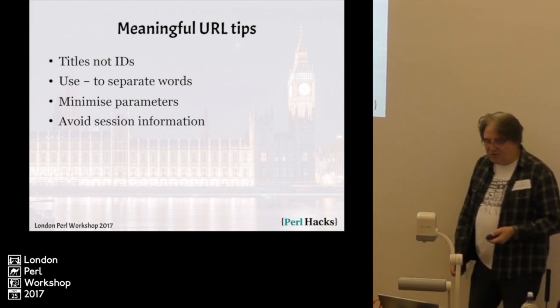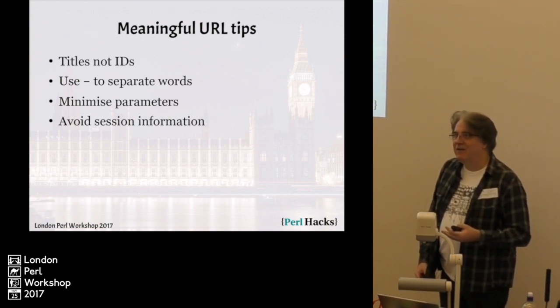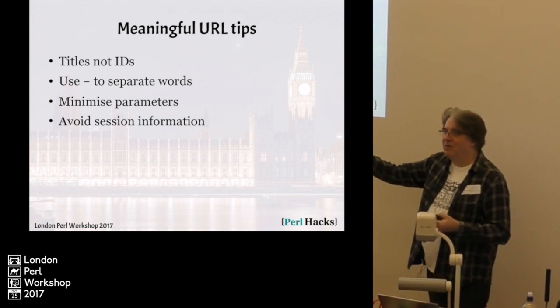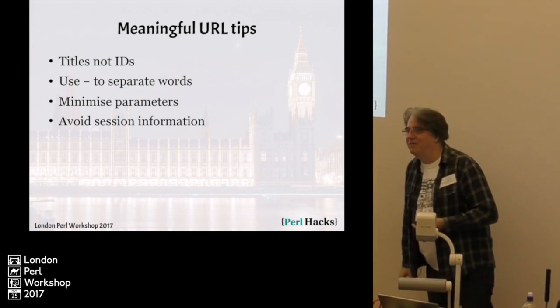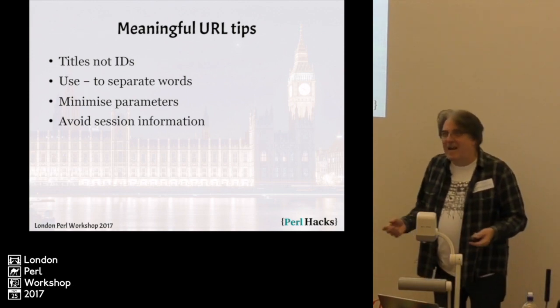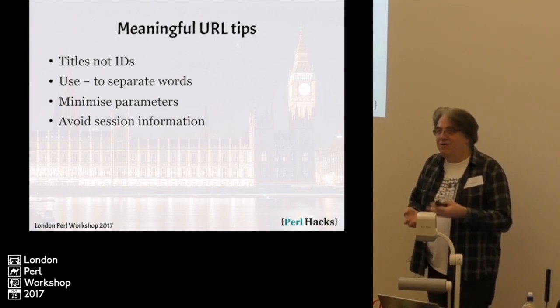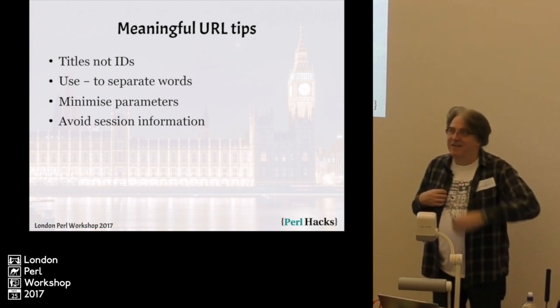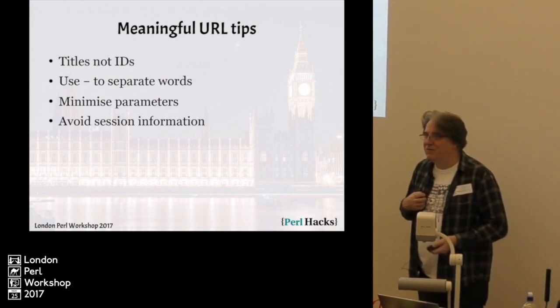Avoid session information. Now, it really annoys me when people share Amazon links, because Amazon links stuff you all this MD5 crap at the end of the link. I guess Amazon get away with it because they're Amazon. But if a new site started up and had all that crap in the URLs, they wouldn't get very, very far. Store that in a cookie.